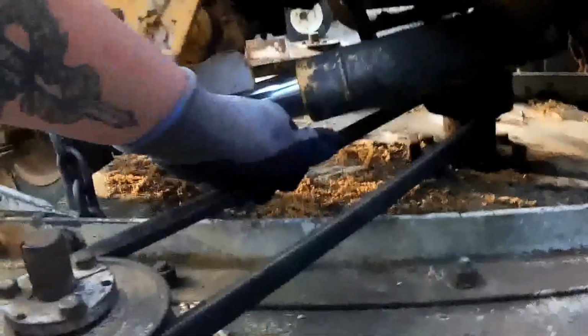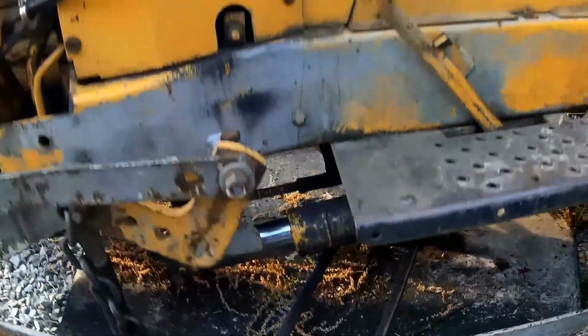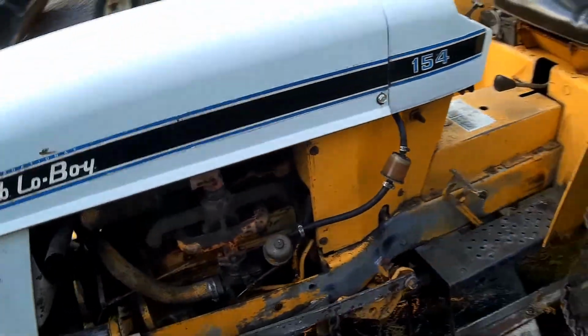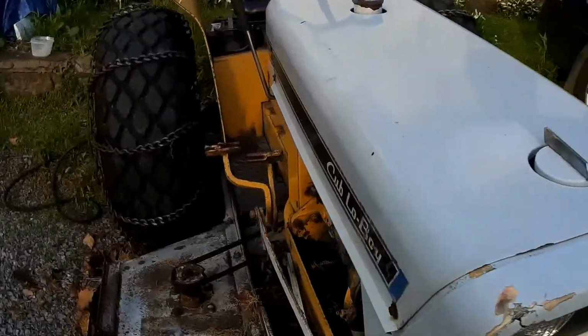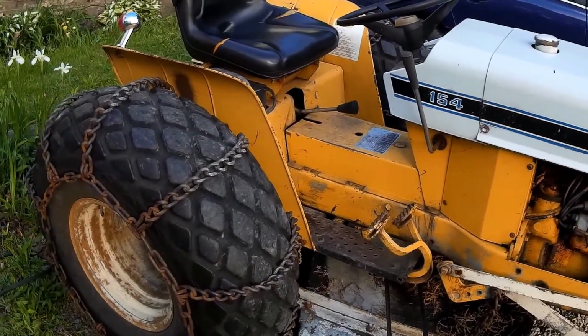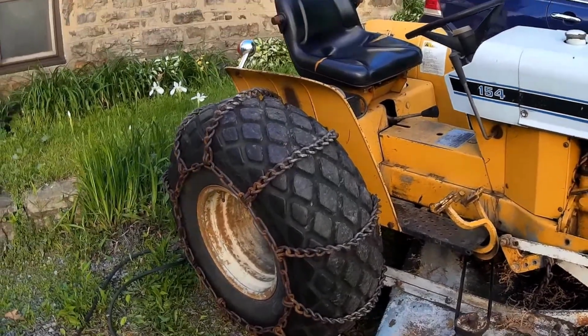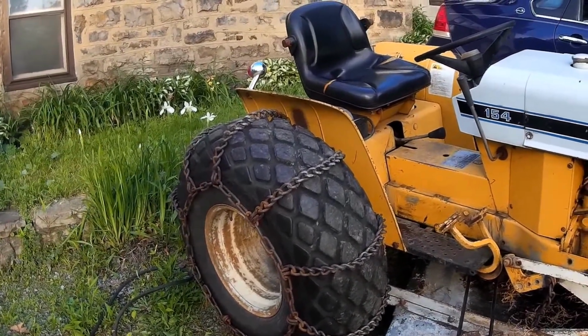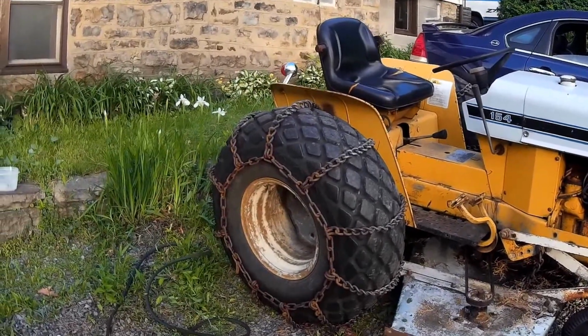Which I have a bad bearing. Ow! Bad bearing in one of these, I can hear it. About had a bad thumb there too, jeez, man. I'm a dummy, smashed my thumb. So we'll go ahead and get this baby on now. And our deck is about ready for cutting some grass. Still gotta get the chains off. But I really gotta do some paint work on this thing.